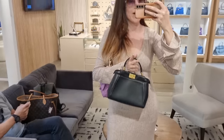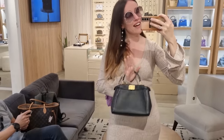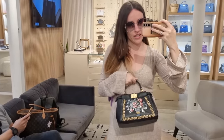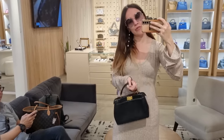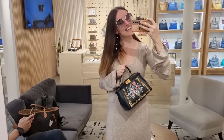So if you still want to have a regular looking Fendi peekaboo, you just wear it like this. And it looks like nothing anybody would think is super special, but then you do this and bang. Look at this. Normal Fendi peekaboo, special Fendi peekaboo. It's like two bags. Guys, you get two bags in one.